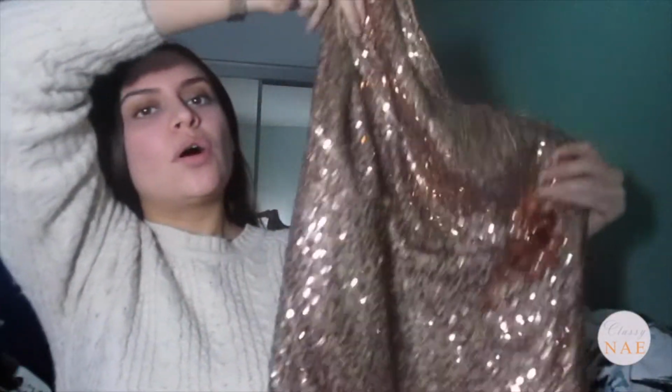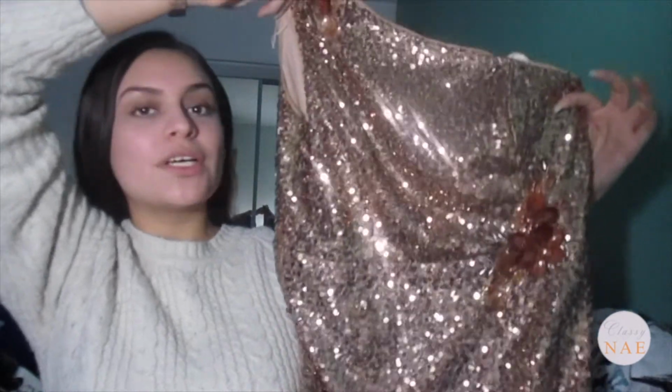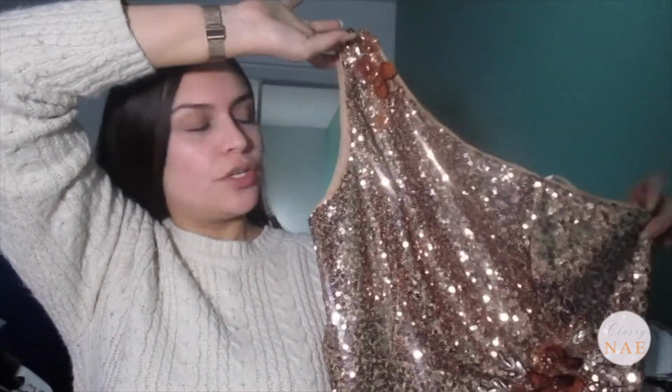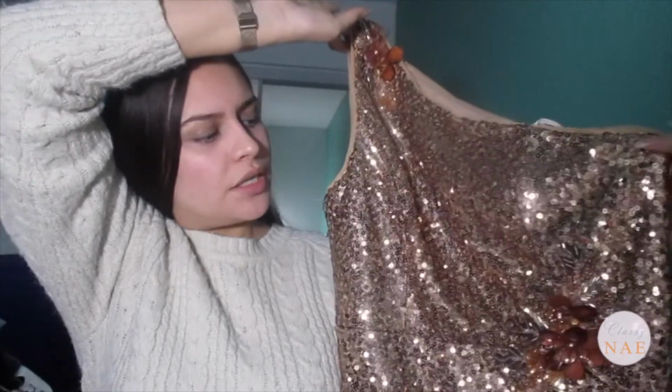It also has a side slit. It is fully lined and it is gorgeous. I mean, what a beautiful dress. It's a size, did I say it was? A size 10. And I'm telling you, if this wasn't a one shoulder, because I don't wear one shoulder dresses, I would totally be wearing this, especially for New Year's, since it's coming up. It's just such a beautiful dress.